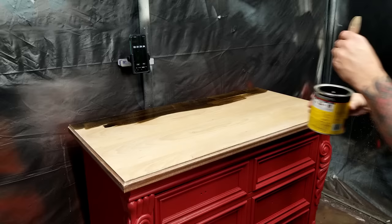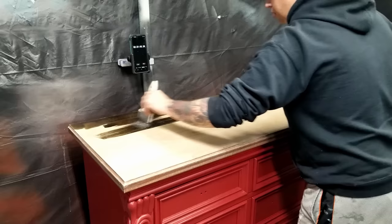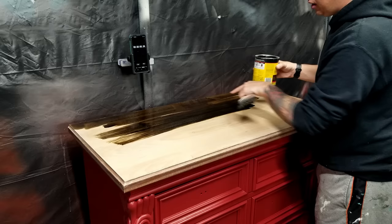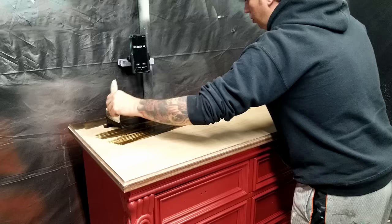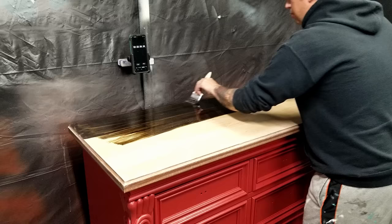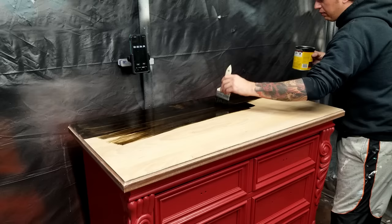Just gave it another stir off camera just to be sure. So you see the difference here in how dark this is and how this kind of looks brown. This is the difference in me stirring it and not stirring it well. So you always want to make sure that you stir your wood stain really well before you apply it. If you have this happen to you, you want to fix it right away by mixing your stain more thoroughly and reapplying it immediately. That way everything is even.